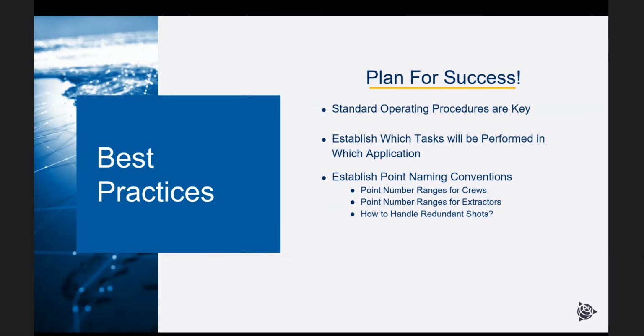And then establish point naming conventions. This is something that has helped us tremendously, and I can't stress this enough. So we have point number ranges for crews, so that crew 1 has 1,000 to 10,999. Crew 2 has 20,000, and that kind of thing. We have point number ranges for extractors. Our extractors start at 100,000. 100,000 to 199,999 is me. 200,000 to 299,999 is Dustin.